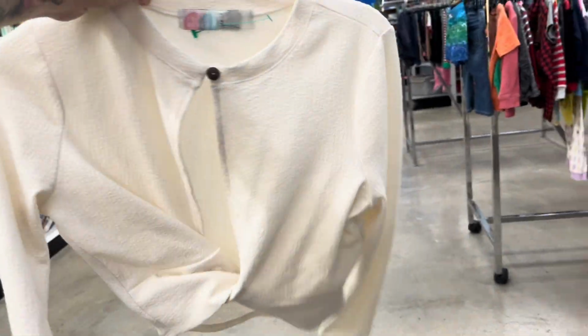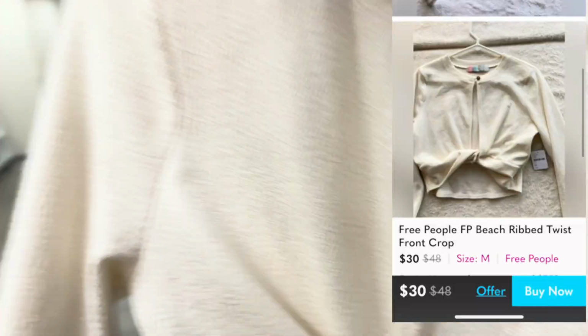Let's see here. Okay, some Free People Beach. I like this top. I like the little twist on the bottom. It looks like it's probably a crop top. It's textured. It would be great for somebody to wear at the beach or something. It's a size small, but comps look good.